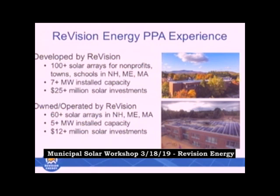We have developed a tremendous amount of power purchase agreements over the course of the last 15 years. This is just to show you, not to brag, but to basically say that we do indeed know what we're doing. We have the power and we have the relationships to drive these types of complex financial deals. It's over 100 solar arrays throughout New Hampshire, Maine, and Massachusetts, more than 7 megawatts and more than $25 million worth of solar PPAs on our books currently. We have 60 that we own ourselves, almost 12 million within our own Revision books.